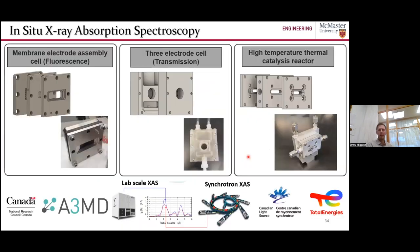I won't be highlighting this too much, but we do have a lot of in situ X-ray absorption spectroscopy efforts ongoing at McMaster University. This includes electrocatalyst materials in what we call a membrane electrode assembly, or just in a three electrode cell, using either fluorescence or transmission mode, and using either synchrotron-based X-ray absorption spectroscopy, which we do a lot of at the Canadian Light Source, or a relatively recent innovation in the XAS community: laboratory scale X-ray absorption spectroscopy. The National Research Council of Canada has just set up a laboratory about 45 minutes away from McMaster and purchased one of these instruments, and we've been getting access to see if we can do laboratory scale X-ray absorption spectroscopy that has conventionally been limited to synchrotron experiments. And we also have one small effort looking at thermal catalysts, so catalysts operating at high temperature, where we've developed a cell for doing XAS measurements on those as well.